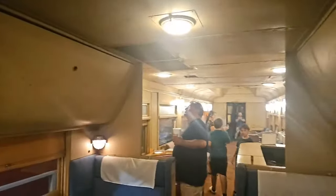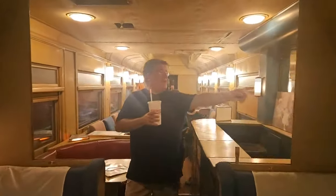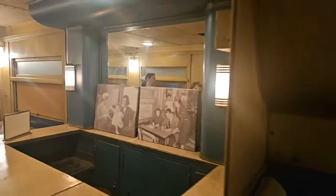Isn't it cool? It's just like an airplane, you know. But you see, it's the sleeping car. It's just like the Amtraks are today. It's like a roomette. Santa Fe sleeper lounge, built in 1914, rebuilt in 1933. Yeah. So those things come down, and then look at the back here.